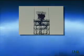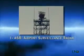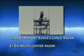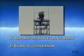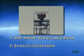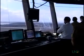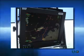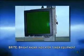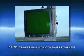Radar has two basic functions in the air traffic control world: airport surveillance radar, or ASR, and en route radar. Airport surveillance radar is used by both tower controllers and controllers in the Terminal Radar Approach Control, or TRACON. In the tower, ASR is used to locate aircraft within the tower's airspace. Some towers use the same type of radar display as the TRACON. Others use a type of scope called a BRITE, or a digital version of the same scope called a DBRITE.